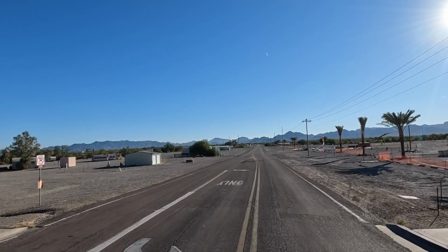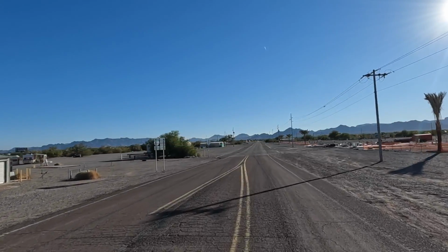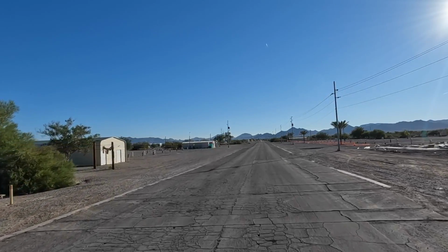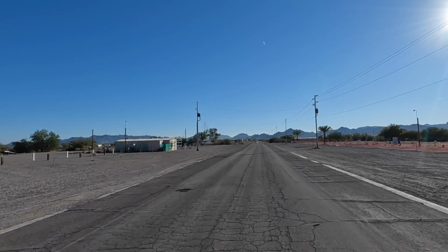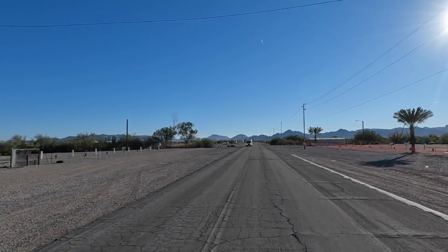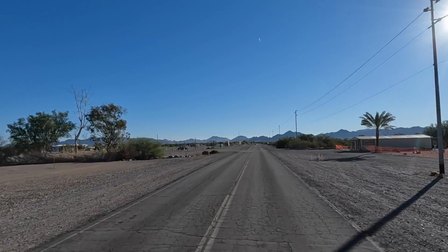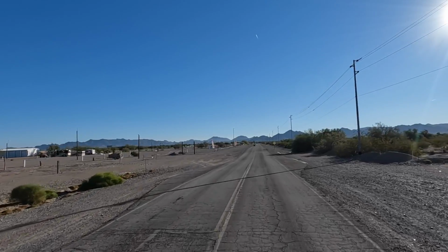Look at this on the right. This is the old rice ranch. Remember the big old metal building? It's gone. They've ripped it down. They're turning it into some kind of RV resort. New owners. They're totally redoing that entire park. It's going to be totally different. Curious to see how it turns out.